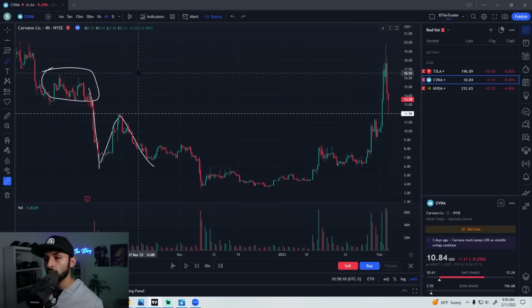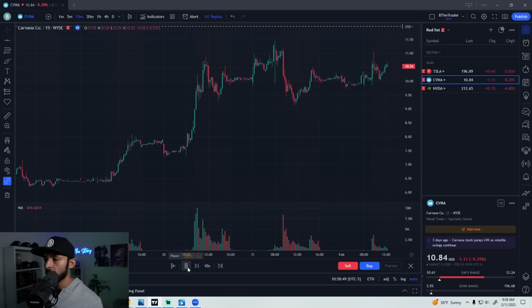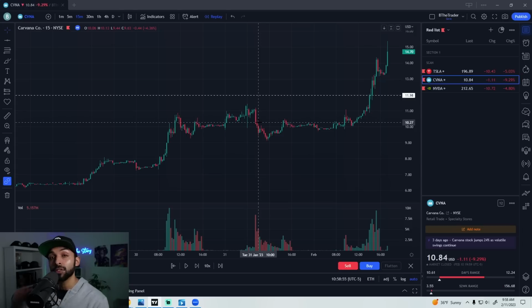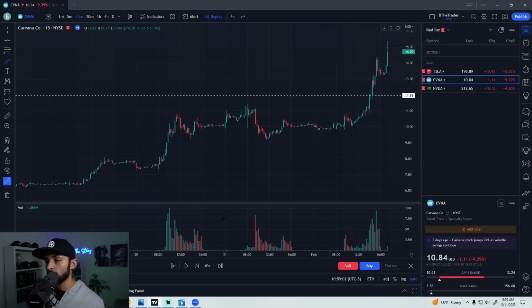Now, let me show you on a smaller time frame what it actually looks like. When we zoom in on the 15-minute and see the action, we'll see that it breaks out right away and just goes a straight breakout, which I explained earlier. If you see a straight breakout, what do we do? We do not chase. That would be very dangerous. Where are we risking? We get in here, we don't know where it's going to go, and we're going to have to risk this $10 area. So that's $2 of risk.